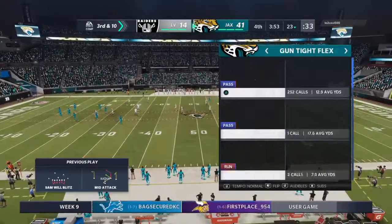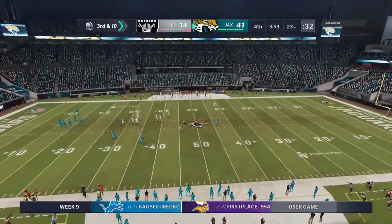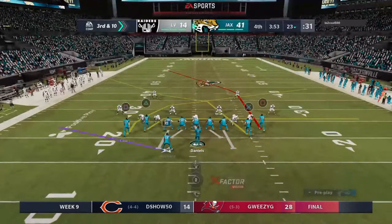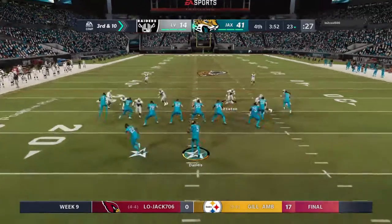First quarter, Charles, you really emphasized the importance of winning the turnover battle as a visiting team, as an underdog. They haven't forced a single turnover in this game. And right now they're losing, so no turnovers might lead to no victory.